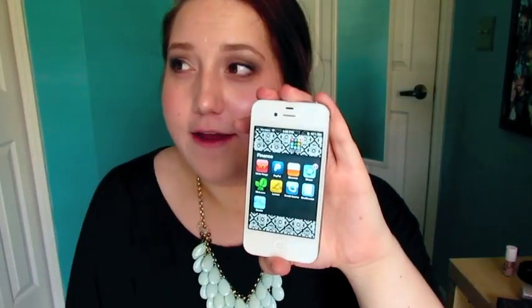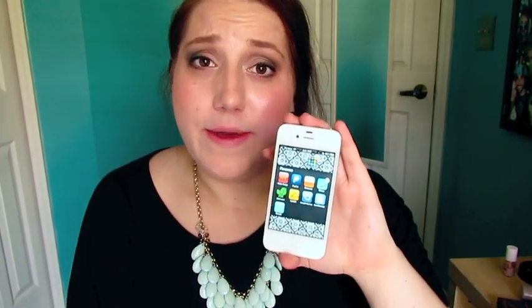Credit Karma, if you have credit cards and whatnot, this is a really good app. It's free, and it's a really good way to check your credit score, which I know a lot of you don't even care about or don't know, but there probably are some of you that are interested in that. And it's a free app.